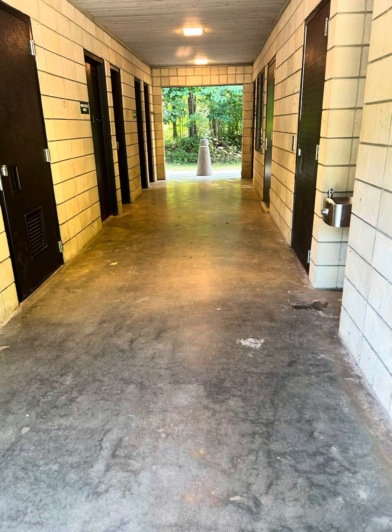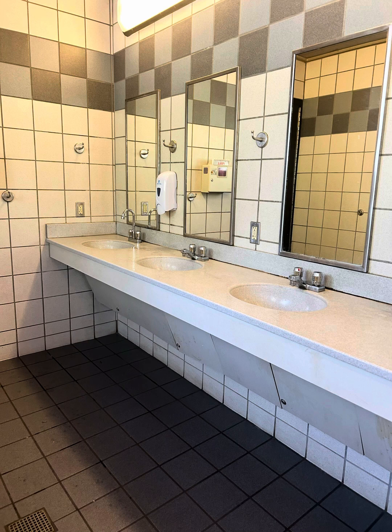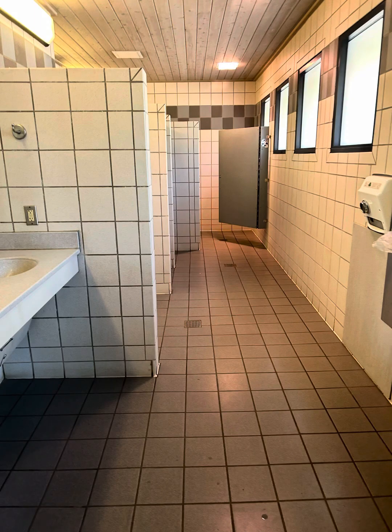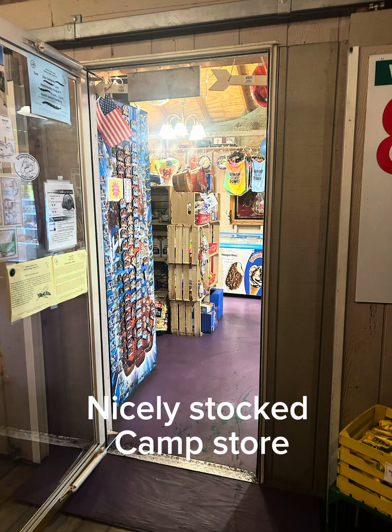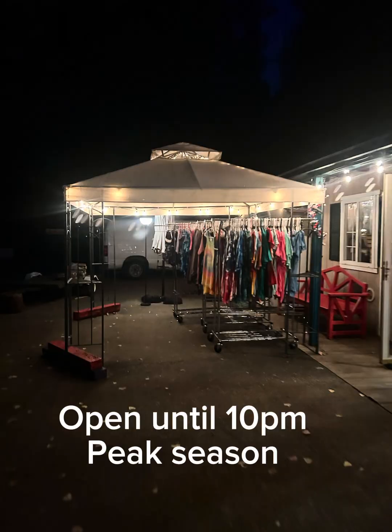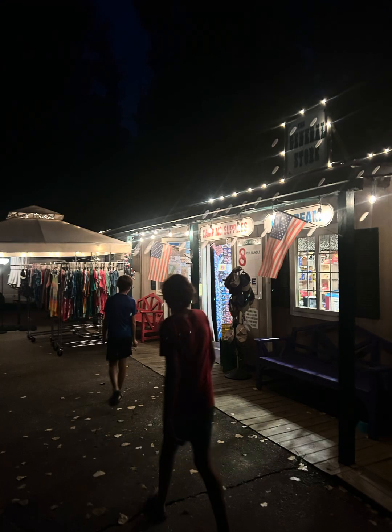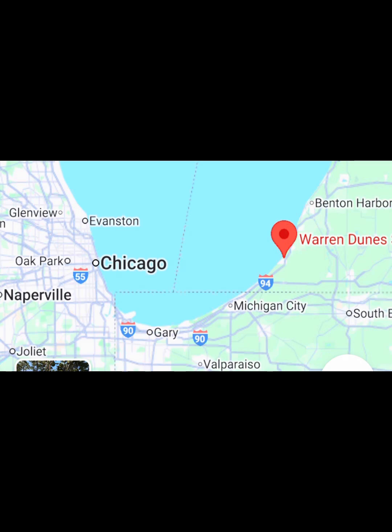The bathrooms were nice. The showers were on the left in the picture, and the bathroom was on the right. Showers were reasonably clean, really nice for a state park. Good facilities, pretty clean throughout. Nicely lit, good light in the dark. As I mentioned, the store was open till 10 p.m., so that was awesome. It seems like most places have stores that close pretty early, which just stinks if you're coming in a little later. So if you're visiting the Southwest Michigan area or in the Chicagoland area, this is a great place for a day trip or a nice little camping getaway.